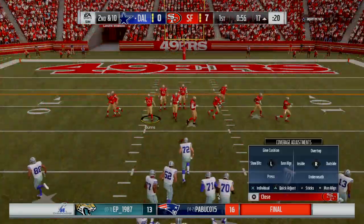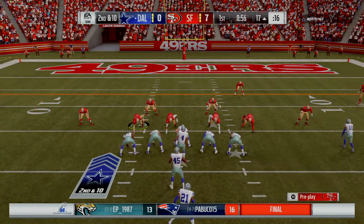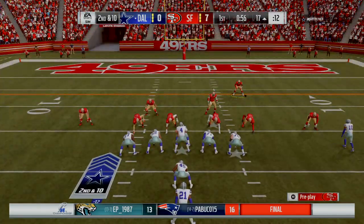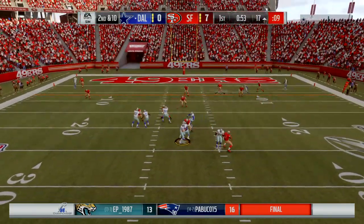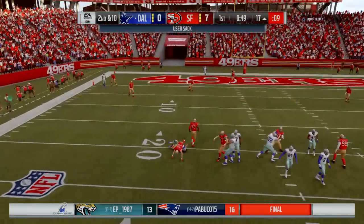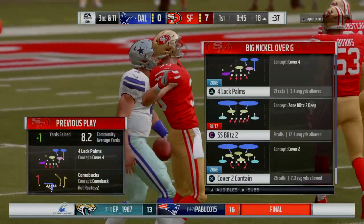After the incomplete pass, here now is 2nd and 10. Looking to throw. Prescott. Now he will go down outside of the pocket for a sack. Tried to get away, but could not.